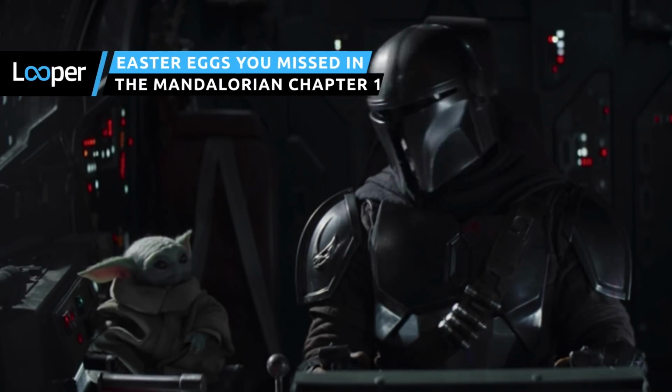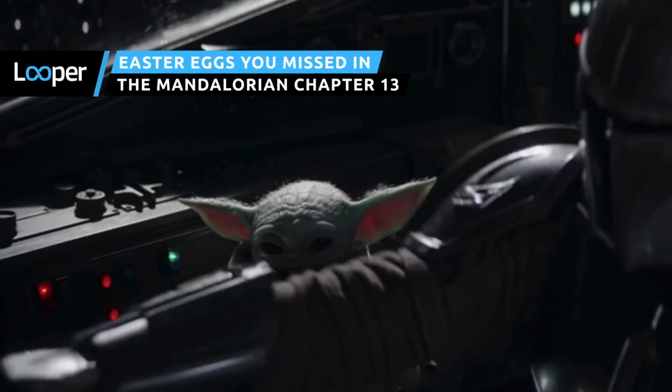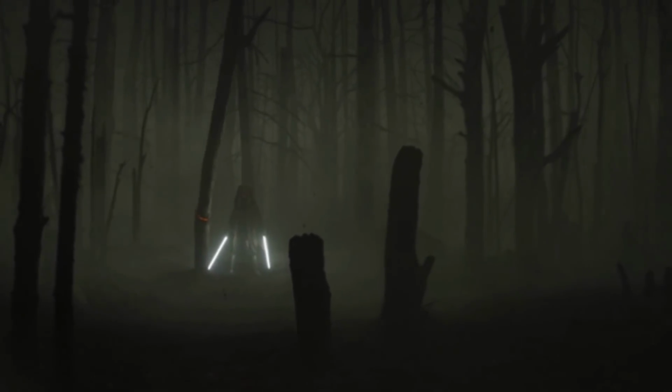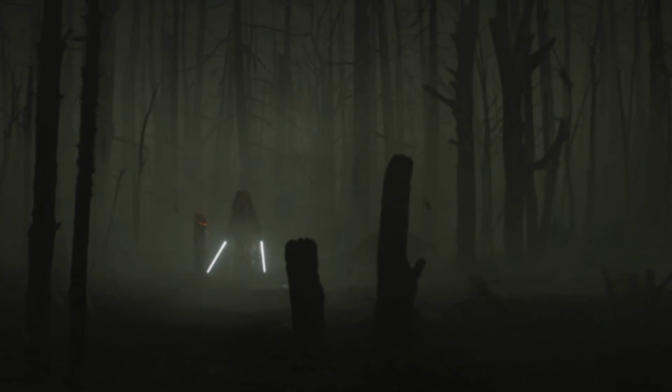The 5th episode of The Mandalorian 2nd season revealed that Baby Yoda is really Baby Grogu, and introduced in live action one of Star Wars' most fearsome Jedi warriors. The episode also featured some fun Easter eggs for fans to find. Here are a few you may have missed.